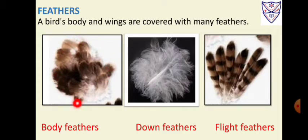these are the body feathers, which fully cover a bird's body. These kinds of feathers are known as down feathers because they are so fluffy and so soft, and these feathers help the bird's body to keep warm. And these are flight feathers, which are mainly found on the wings, and which help them to fly, meaning they are meant for flying.